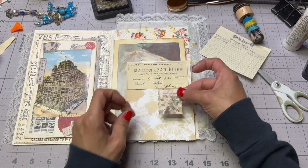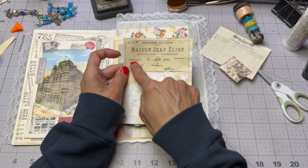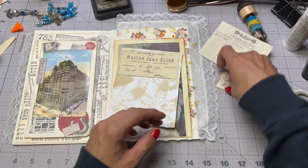Oh, this is cute, a little bird. This could be like the place where she goes to get her dress, right?